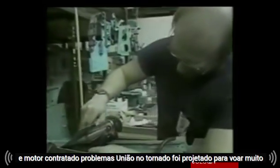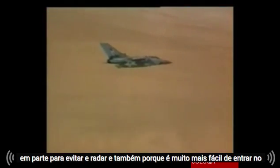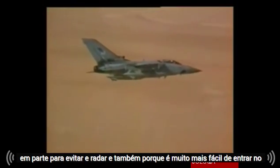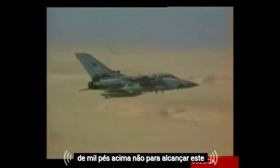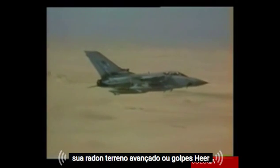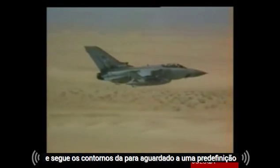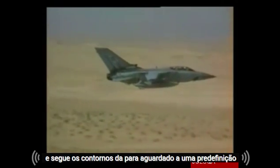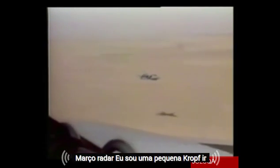The Tornado was designed to fly very low and hug the ground, partly to avoid enemy radar, and also because it is much easier to get out of sight quickly at near ground level than at thousands of feet up. Now, to achieve this, its Advanced Terrain Radar, or ATR, scans and follows the contours of the Earth at a preset height. The radar system is similar to that of the F-111. The F-111 is a much bigger aircraft. It was an achievement to have such an advanced radar on such a small craft.